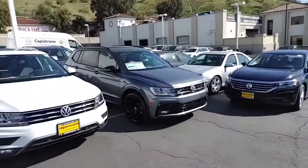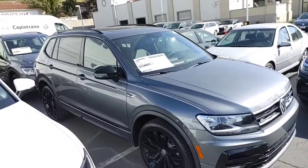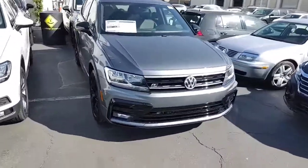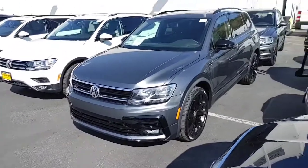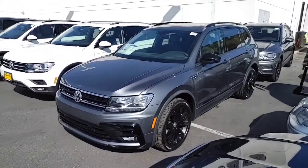Platinum gray, or gunmetal gray, but platinum gray for Volkswagen. R badge. It's funny, the R badges are on each side doors on the front, but there's nothing on the back of the car. I had to grab mine from Amazon, whatever.